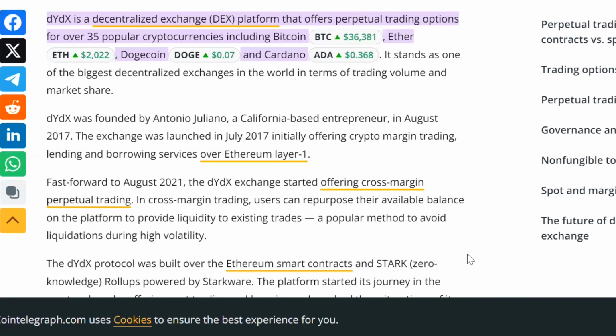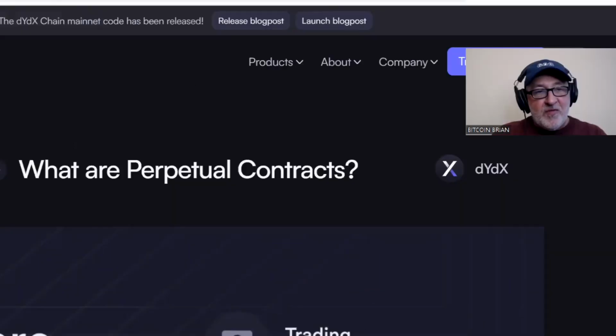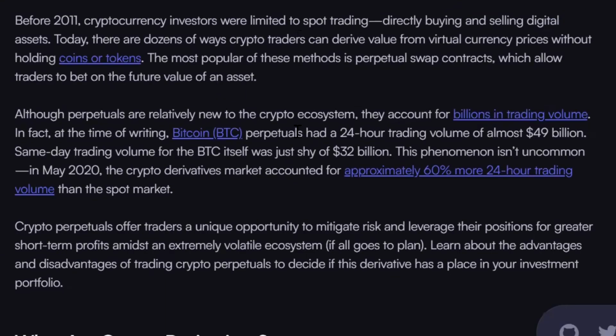So what is perpetual trading? I wasn't sure what it is, so I looked it up. You can go right to the DYDX site and it'll tell you what perpetual contracts are. Basically, you're betting on the price of a cryptocurrency to either go up, long, or go down, short, a position. And you can put very little collateral up to make these trades.